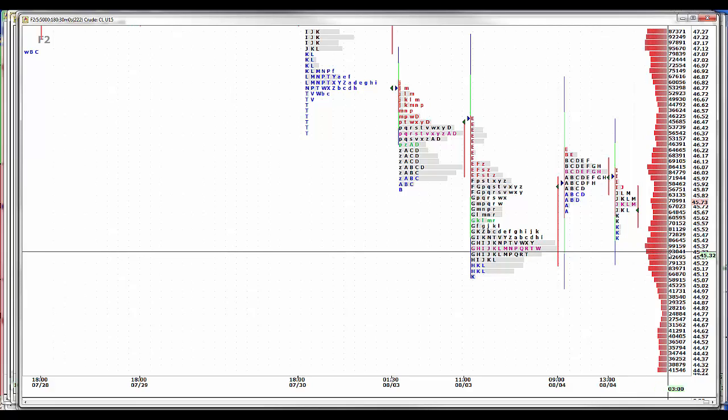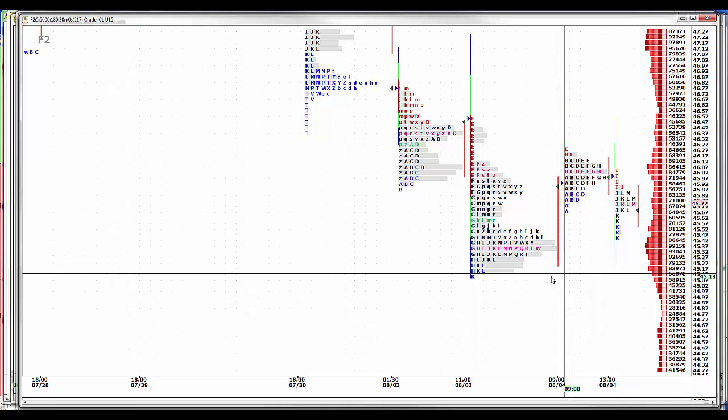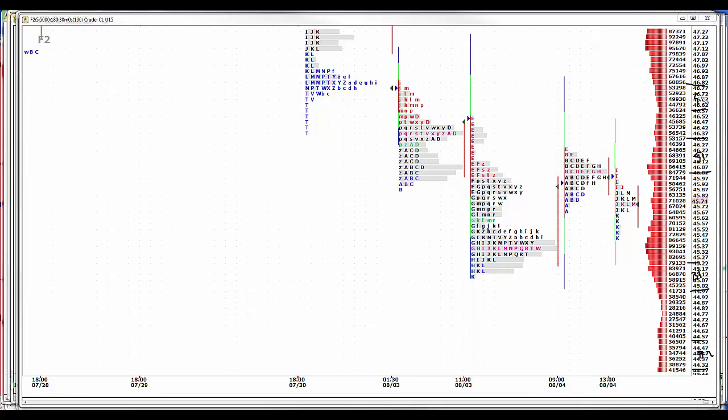So here we sit. We got a high volume number at 45.37. We haven't been able to break 45. Got this low right here just below 45.10. So this is support. 45, 45 and a quarter buy 1. And 44.50, 44 and a quarter buy 2. On the sell side, 46, 46 and a quarter, just where we were this morning. And then 46.50, 46.75 for sell 2.